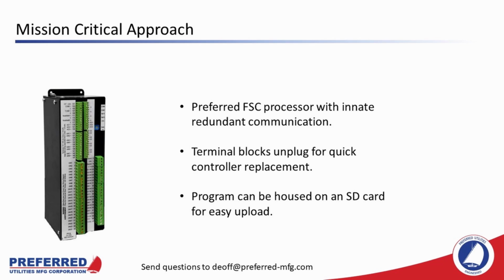Most control hardware requires the program to be reloaded via computer, so the plant needs to have the right laptop running the right software with the right cable. It's a lot to ask in an emergency. Bear this in mind anytime you specify PLC controls.